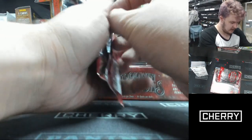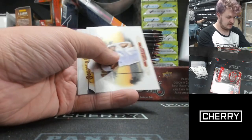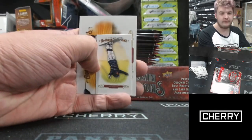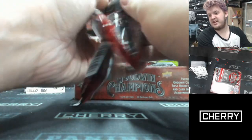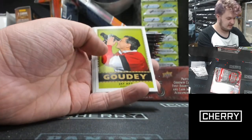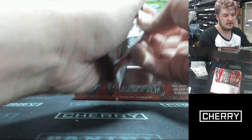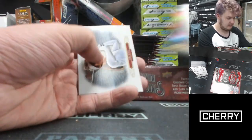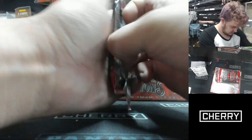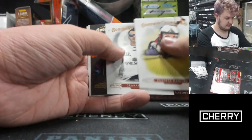Here we go. Good luck, Michaela. We start off with a couple of base cards. A Jalen Carfy mini. What did Jackie do? Goody J apt. Who's Pat from the other week? Kai Green, Goodwin Champions, Color Burst. Kai Green is a big boy. Luisa Chirico.